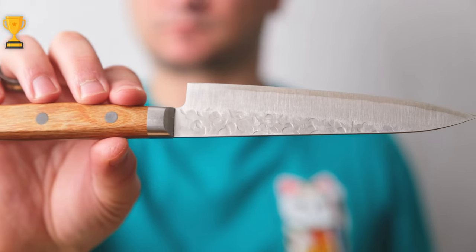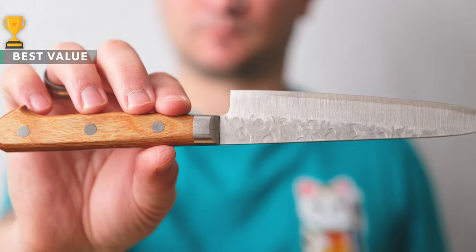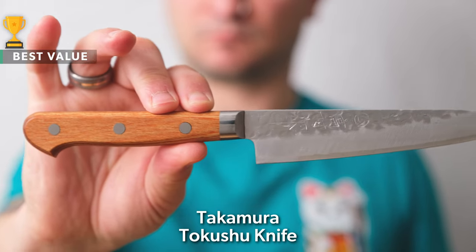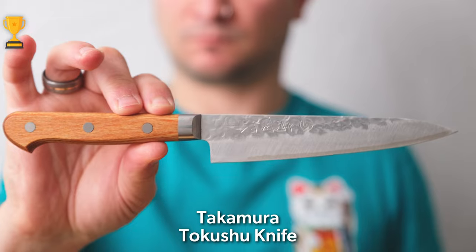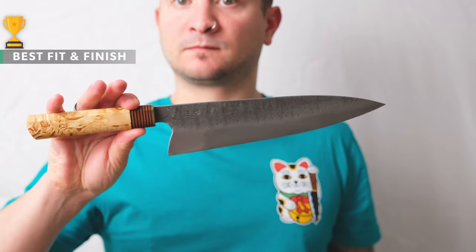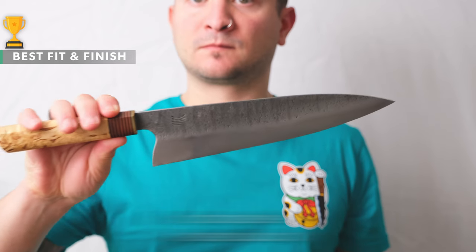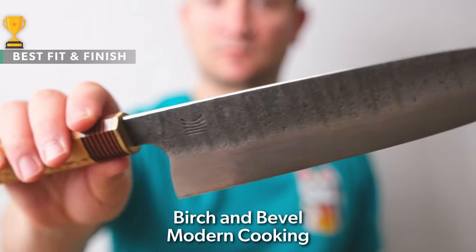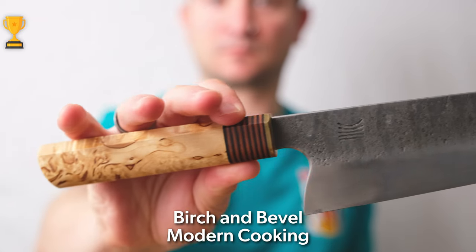The award for best valued knife, performance wise for the cost, goes to Tokushu Knife Shop out of the USA for sending me a 130mm Takamura Chromax Petty. This thing is a slayer. The award for best fit and finish from blade to handle goes to Peter at Modern Cooking in Germany for sending me a 230mm Carbon Series Birch and Bevel Gyoto.